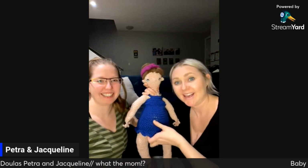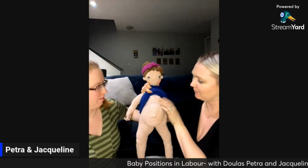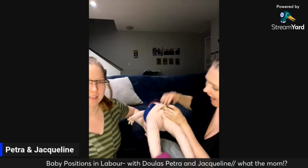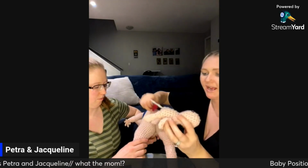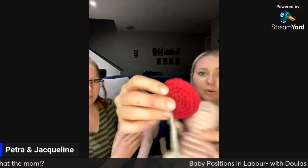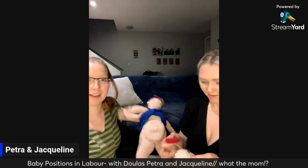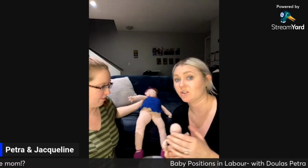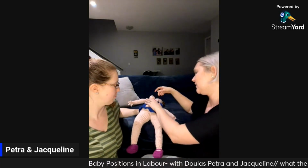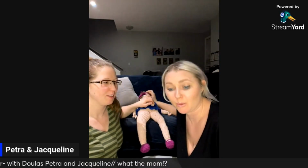So this little thing, it has everything. It has its pregnant belly. She even put the boobs on it. And if you go inside, there's a spot where the C-section would be. Then this little doll comes out and it actually has a placenta. How stinking cute. Or a vaginal birth, whichever way this mama ends up having her birth. We thought it'd be so cool to demonstrate how we can do certain positions. That's why we decided to do this today, because it's the first time I brought her over and Petra got to see her.